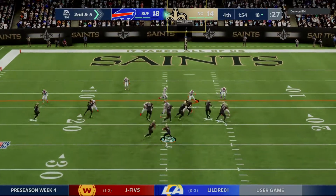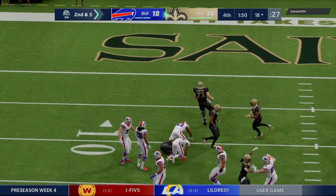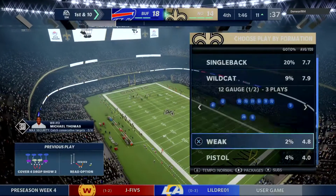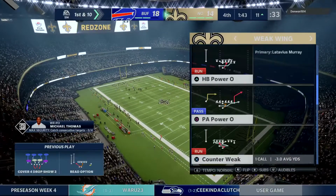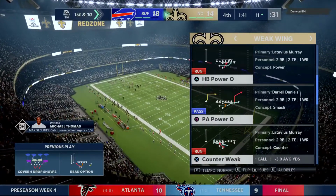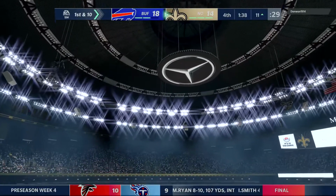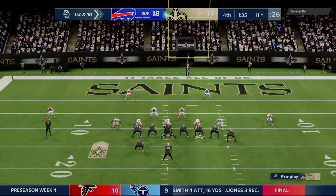And he's brought down just outside of the 10 at the 11. 7 yards there and a first down. Well, they picked up a little bit of yardage there, and now, in this situation, they should be in no hurry to run a play really fast. Let the clock wind down. Now a 1st and 10 at the 11.